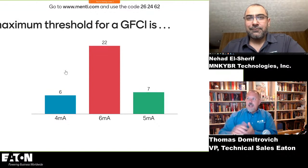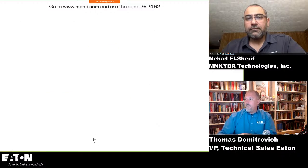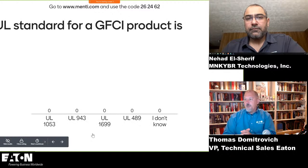So the maximum threshold for a GFCI is indeed 4 to 6 milliamps, which we had 22 correct respondents. I put the 4, 5, and 6. The upper threshold, to Nihad's point, 5 plus or minus 1 milliamp is the way that we operate in that world from a receptacle or from a GFCI perspective.